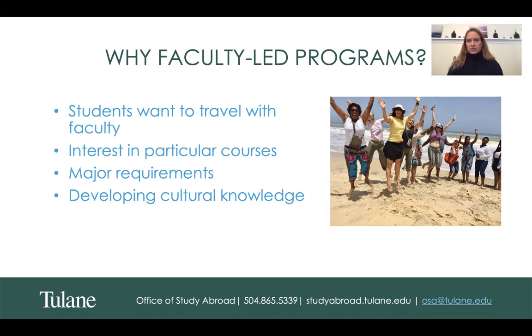Students are very interested to travel with faculty. It provides the opportunity to have close contact with faculty in terms of making contacts for letters of recommendation, in terms of deepening course knowledge and showing its relevance in real-world scenarios. Students also go on faculty-led programs with interest in a particular course. The on-site components and the experiential learning in the particular course are very important.